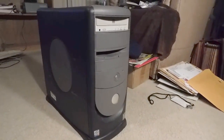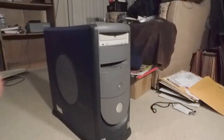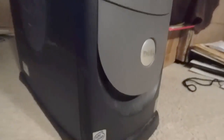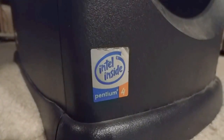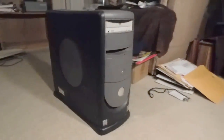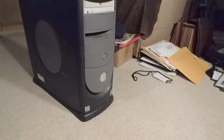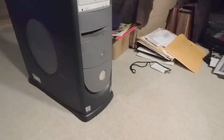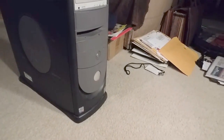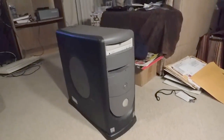Now, I got this computer because I was employed at the time at Comcast. I had walked into work one day and I was told that there was a computer in the back for me. And so I went back there and they were giving all the employees these Dell Dimensions, these 4300s. So this is a Comcast spec Dell Dimensions, and if you yourself worked at Comcast back in 2001 and you got one of these computers, drop a comment. I'm curious how far these went, or how many of these things were distributed.